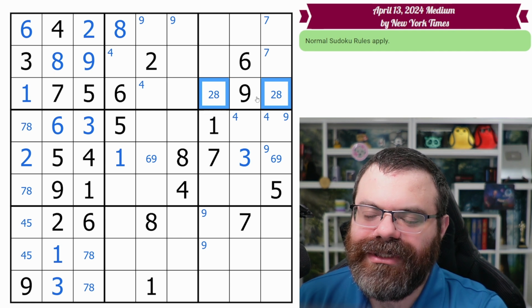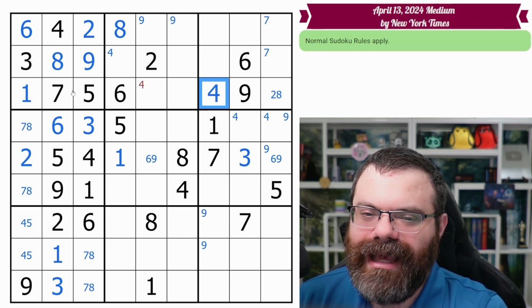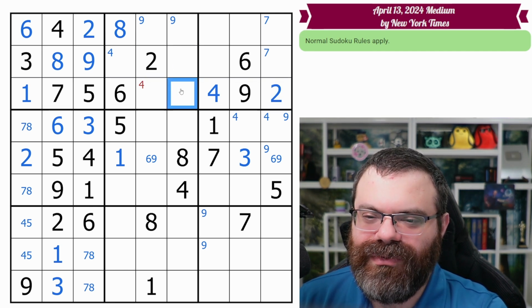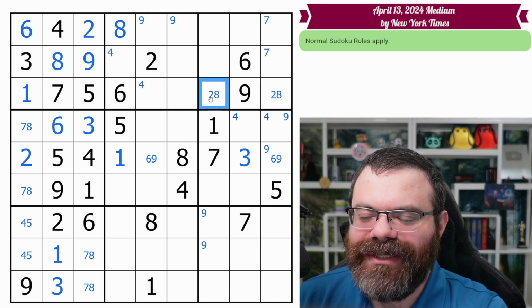So we originally thought we could put 4s in these cells, but look what happens if I try to put a 4 here. I need a 2 in this row. Well, it can't be here because of this 2, so it goes here. Now I need an 8 in the row. Oops, we've broken the puzzle. We can't put an 8 in this row. The row needs an 8. So this 4 broke that.